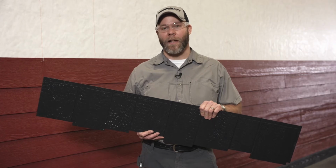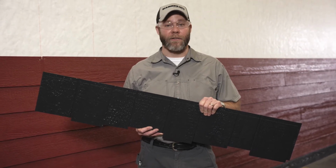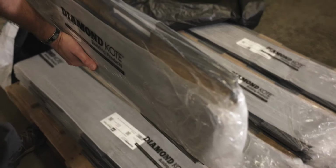So now we're on to the shakes. Shakes make a great accessory. We offer the rigid shake in 7-inch, 9-inch, and 12-inch, in straight and staggered edge. We're going to be doing the staggered edge next. The rigid shakes are also packaged in the convenient 4-pack packaging.